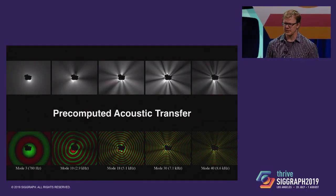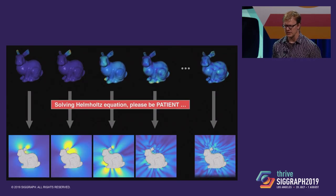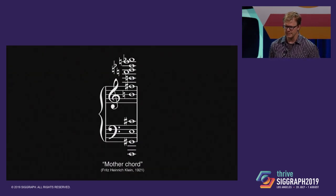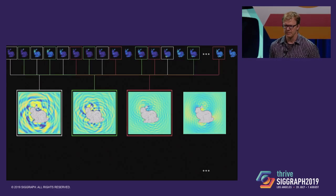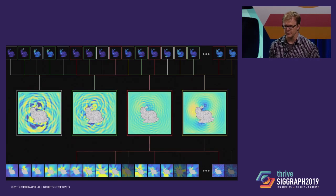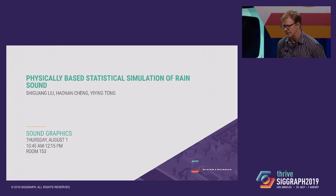Precomputed acoustic transfer makes real-time modal sound models sound great, but solving the Helmholtz equation for every mode really sucks. It's like playing a 300-note scale on a keyboard at 13 minutes per note. What if, like Klein's mother chord, we can play many notes at once? Our KleinPAT algorithm conflates modes into chords, performs a few time-domain GPU wave solves, then deconflates to get every transfer function. It's now more than 4,000 times faster than fast boundary element methods at making sound models.